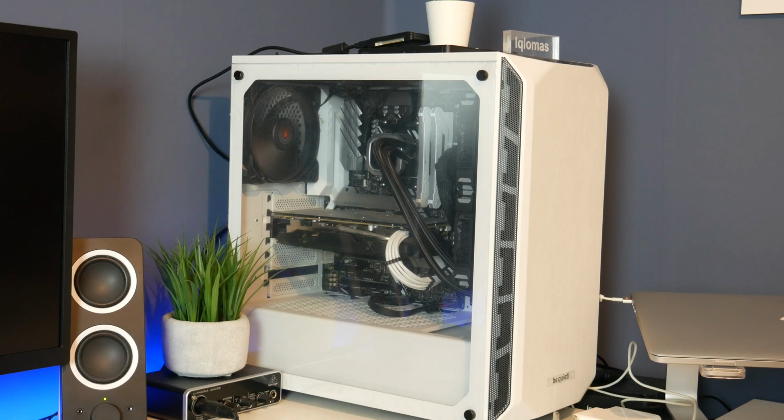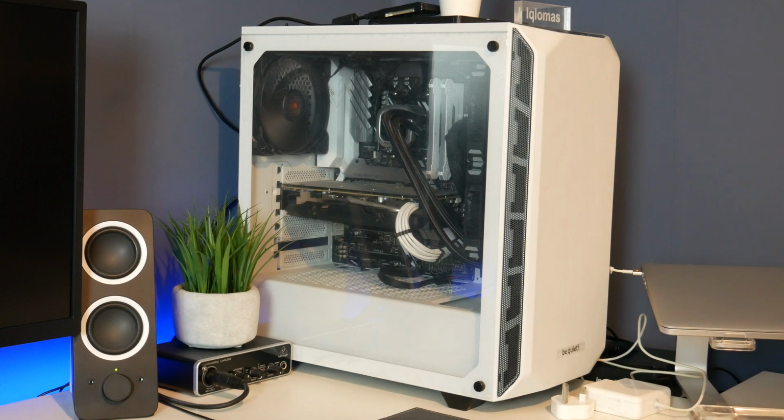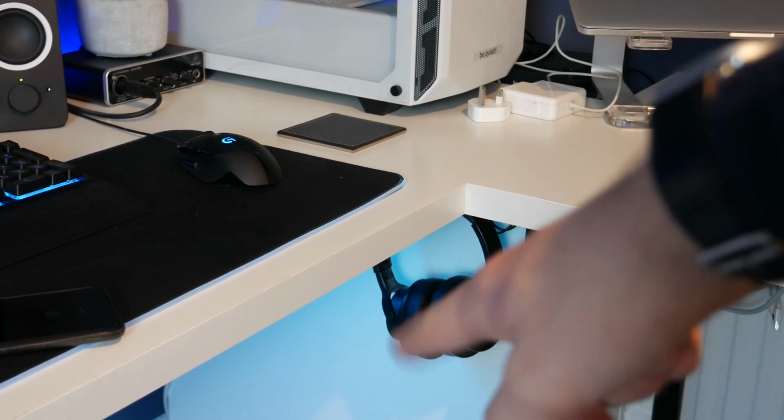On top of there is just an SD card reader, as well as a DVD drive, as well as a cheap IKEA plant. I've got a few of those, but I think only one is currently on the desk. There's also another plant there that's not from IKEA, but it is also fake. Below the desk, just down there, are my headphones.